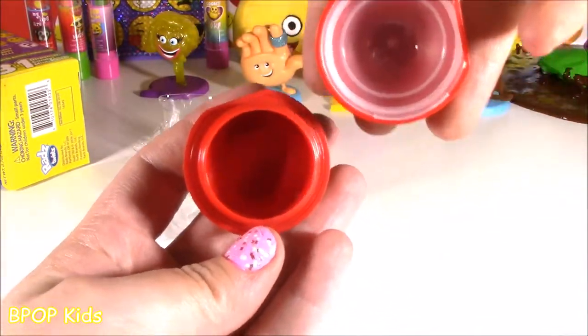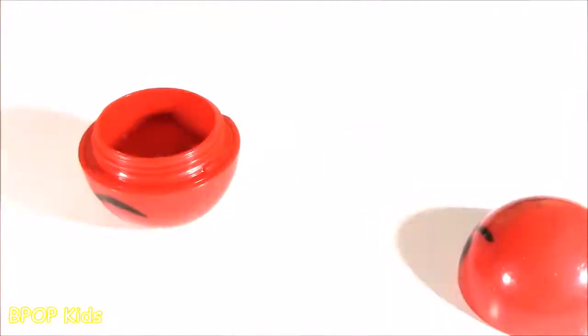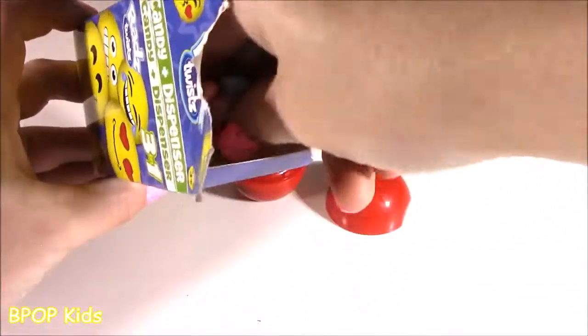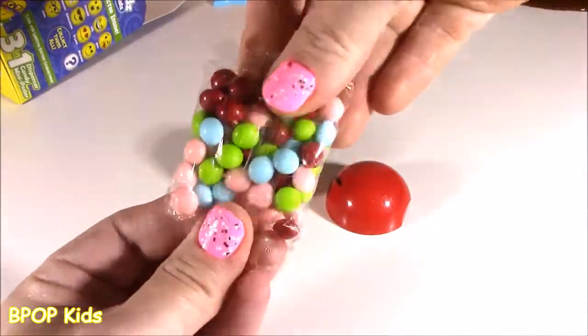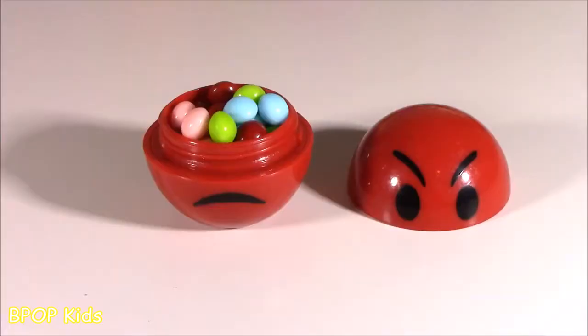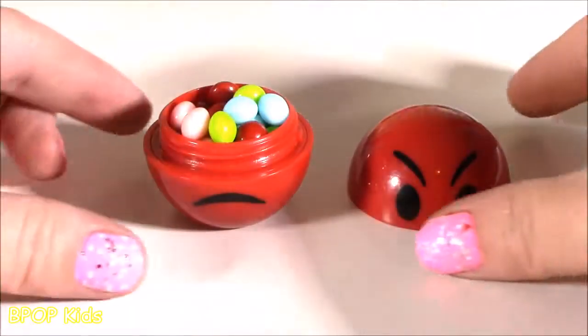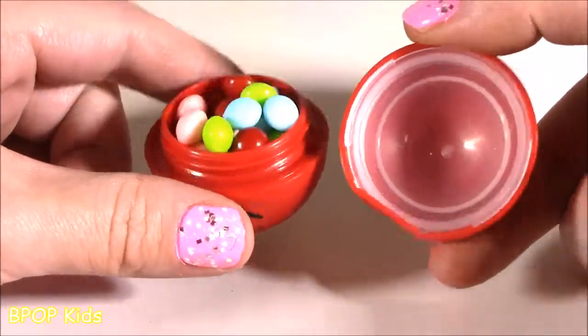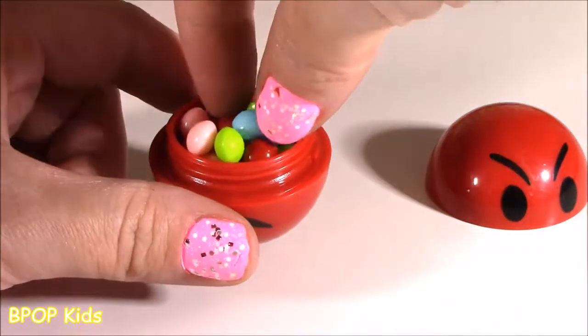Where's the candy? I guess I didn't look deep enough, you guys. The candy is right here. Oh, look at these. Pretty interesting. I have never seen a candy like this. Kind of cute. Looks like a hollowed out lip gloss container. Let me try one.